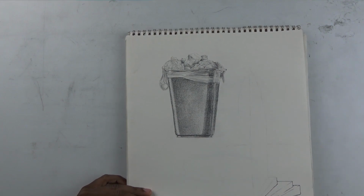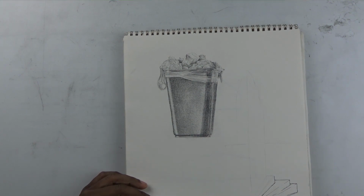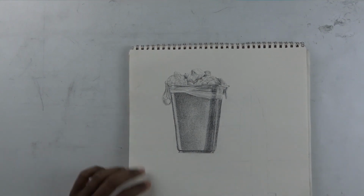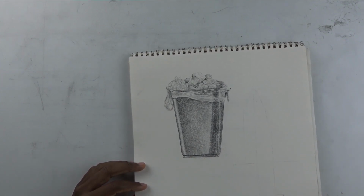You just start drawing. It doesn't even have to be a sketchbook. It could be the old regular notebook. But yeah, this is a garbage bin that was in the class as well, and I sketched that out real quick.